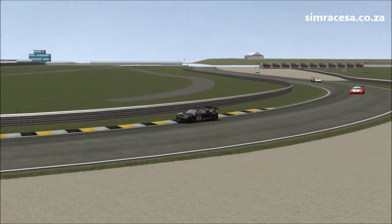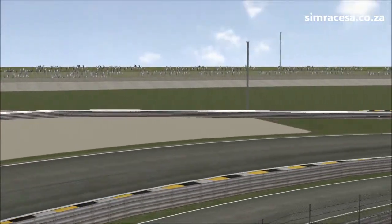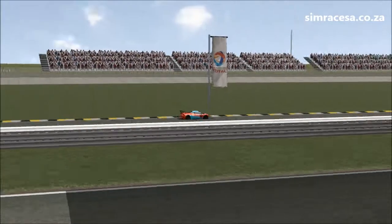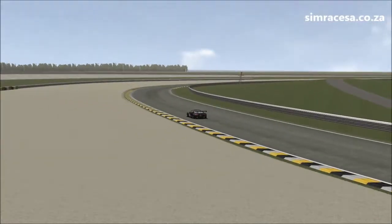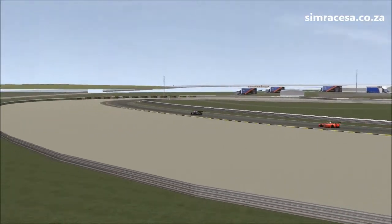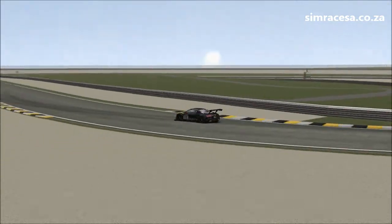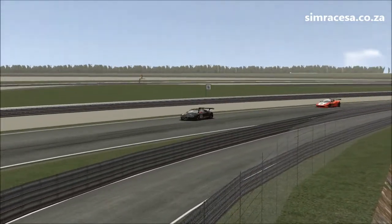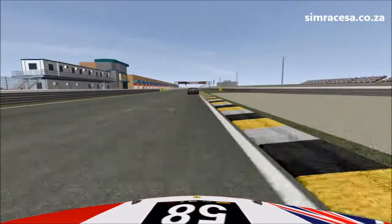Looking very evenly matched. The black R8 possibly a bit faster under braking, better in the braking, should I say, and better drive out of the corners, but the Ferrari's entry and mid corner is a bit better, I would say, from watching these three. And the Audi is looking a bit ragged mid corner, so that won't help the tyre wear.